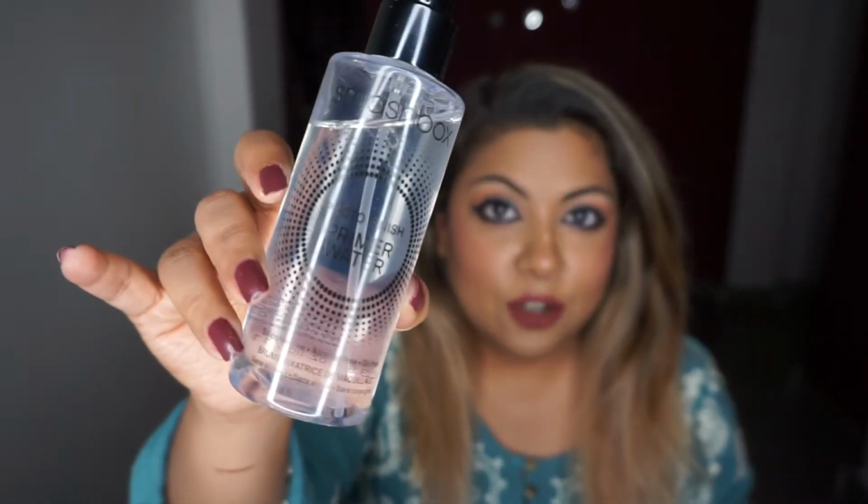Last but not the least, when I'm in a rush and when I do not want to put on a primer that's silicone-y, I go in with the Smashbox Photo Finish Primer Water. This is sort of like Fix Plus, except it's more on the primer side. I don't know if that makes sense. It's sort of similar to Fix Plus, although I like this one a lot better. It's easy, it's in a spray form. You just spray your face with it and put on your foundation and you're done.